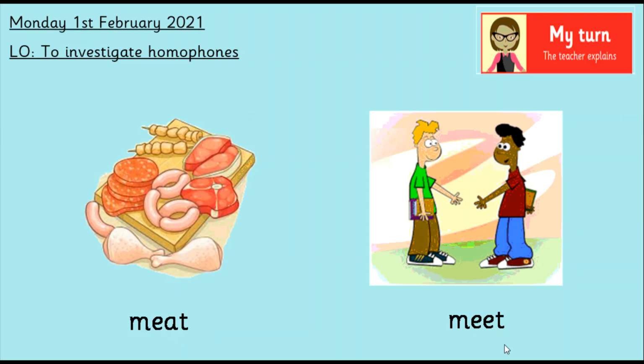M-E-A-T, M-E-E-T. And they've got different meanings. So this meat is talking about the meat that you buy maybe in the supermarket or at the butcher's and that you would eat. This meet means to arrange or to bump into somebody and greet them.